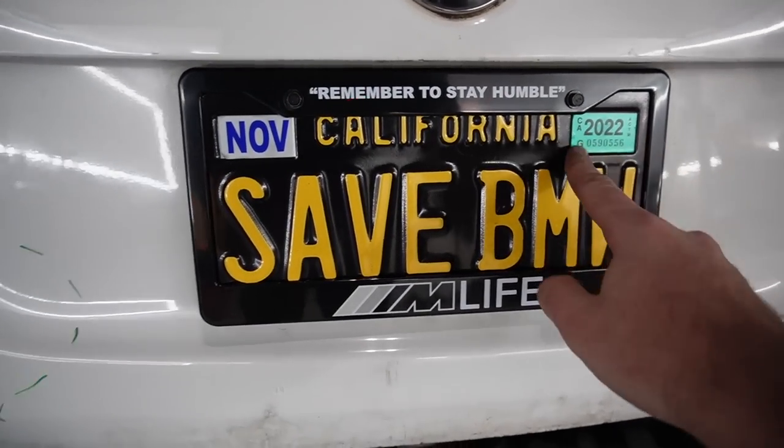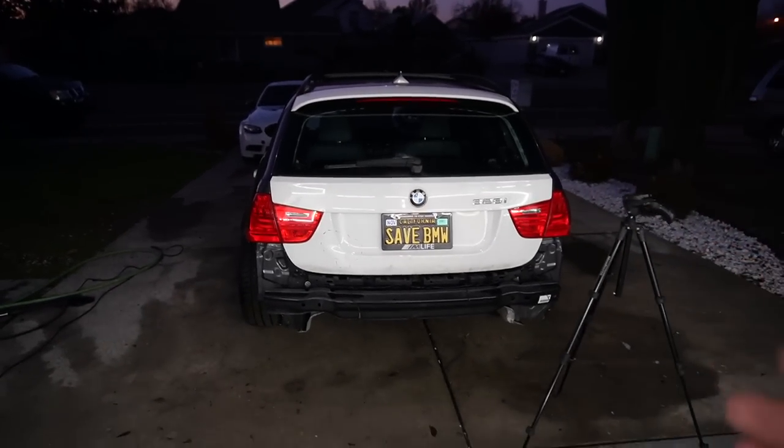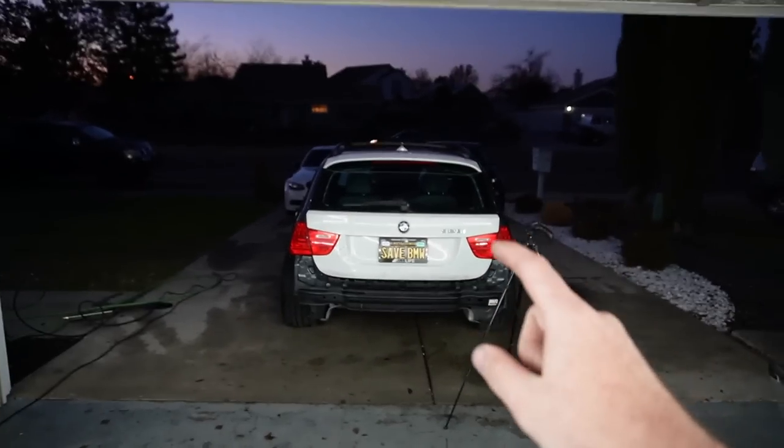The tags are expired as of literally last month, but we got the brand new MLF license plate frame with the Save a BMW license plate. I literally saved this license plate for a custom build. It looks so good with this car. It's gonna look even better when the whole car is orange with a lot of black accents. We got the black license plate with the black plate. It's gonna look so good.